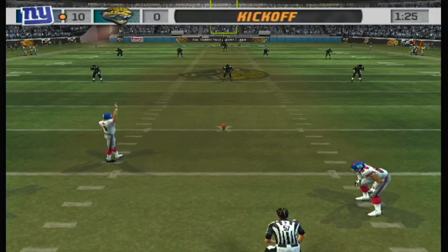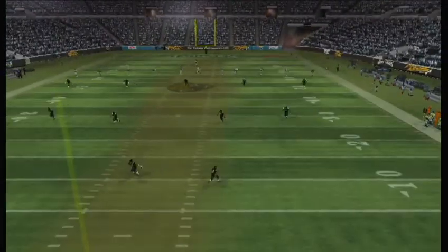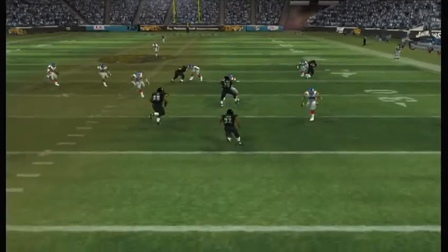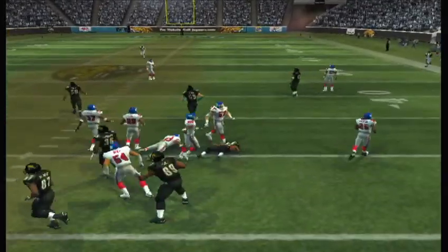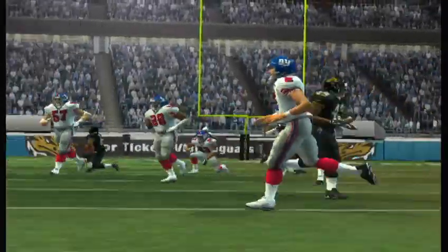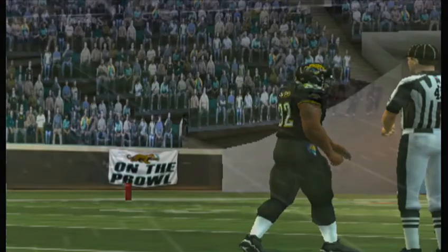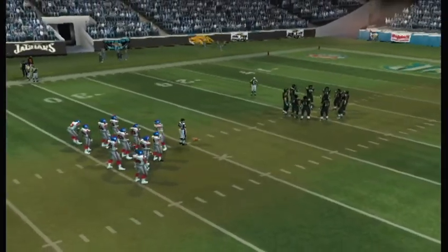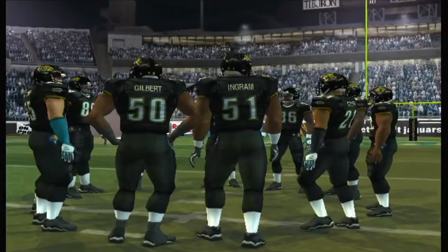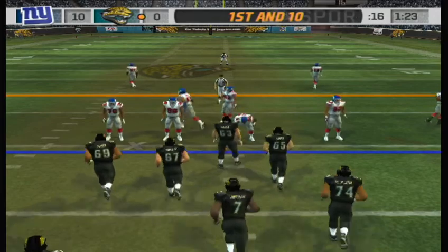Feely lined up for the kickoff. Number 32, back deep to return. Decent kick. We should have a return from the 10. Kickoff return looking for yards. Number 32 on the return. The Jaguars will start the drive at the 29-yard line.